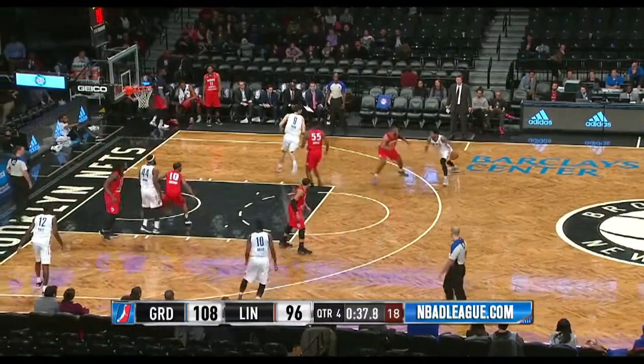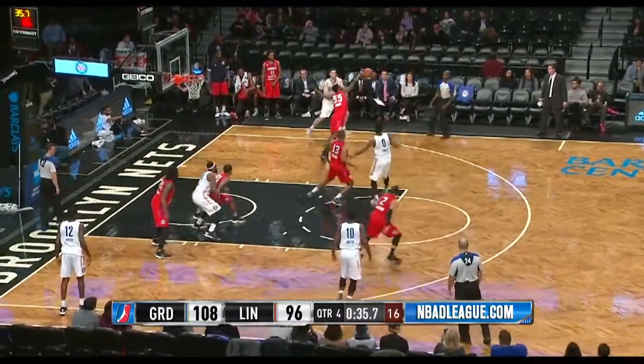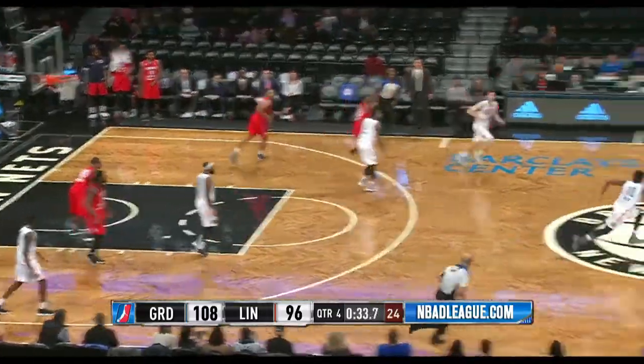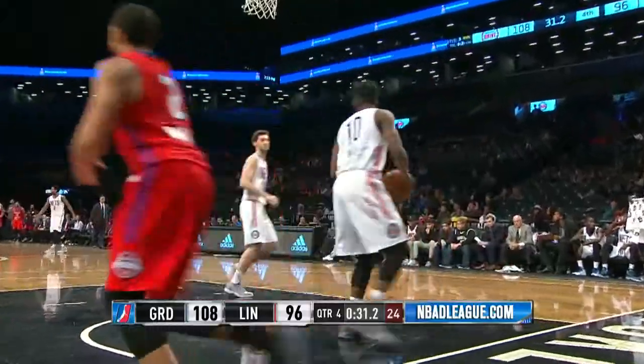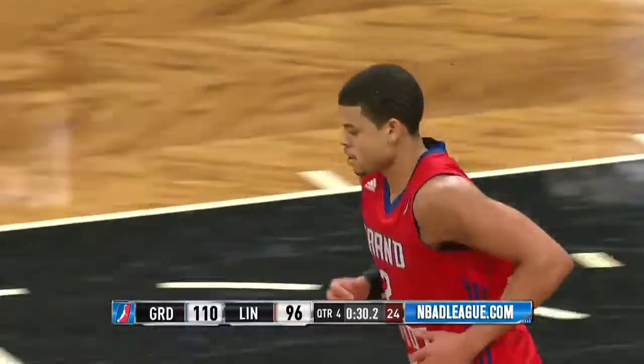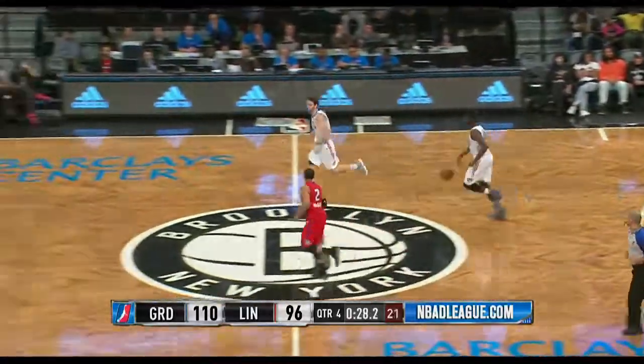Forbes back the other way. Kicks out to Bo Beach, has it stolen away by Murphy. Up ahead, Ray McCallum, another easy dunk. And Grand Rapids is going to leave Brooklyn with their third win of the year.